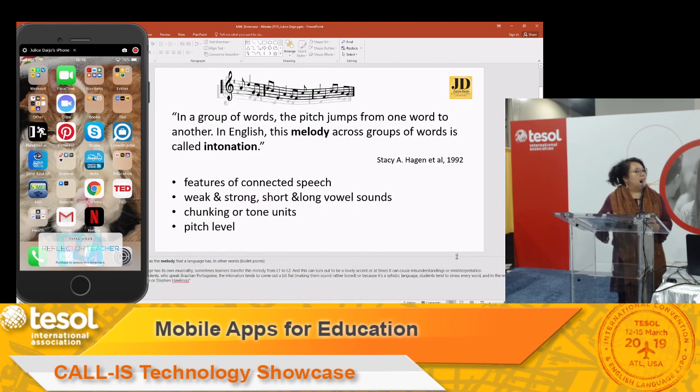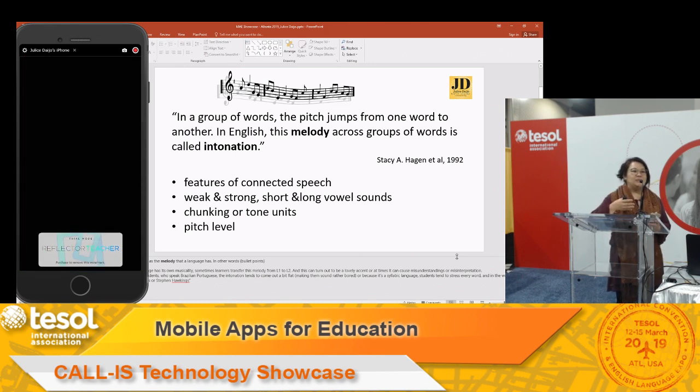And I'm seeing intonation as the melody that every language has. So, in other words, features of connected speech, weak, strong, short and long vowel sounds, chunking and tone units, pitch level. And because every language has a different music, a different musicality, learners tend to transfer this music from L1 to L2. And it turns out that sometimes it comes out as a beautiful, lovely accent, but sometimes it can lead to misunderstanding or misinterpretation.